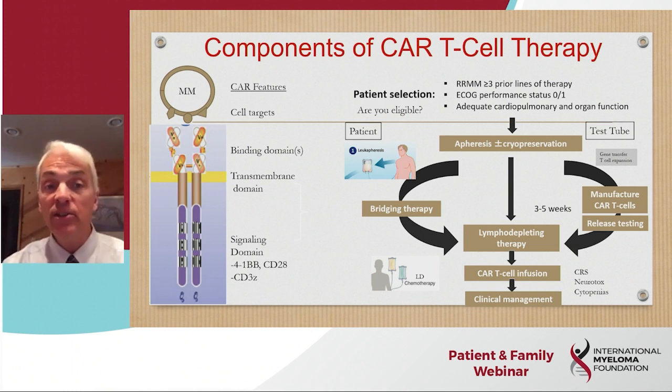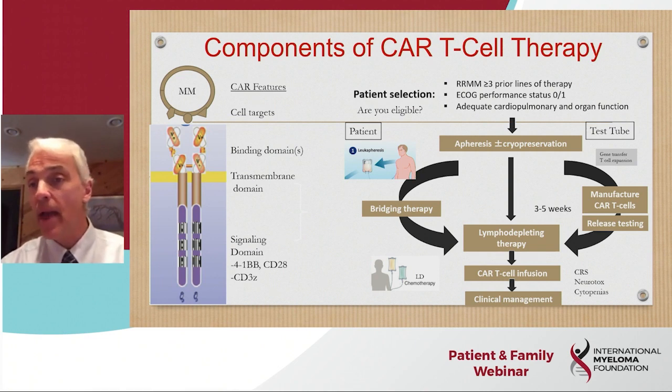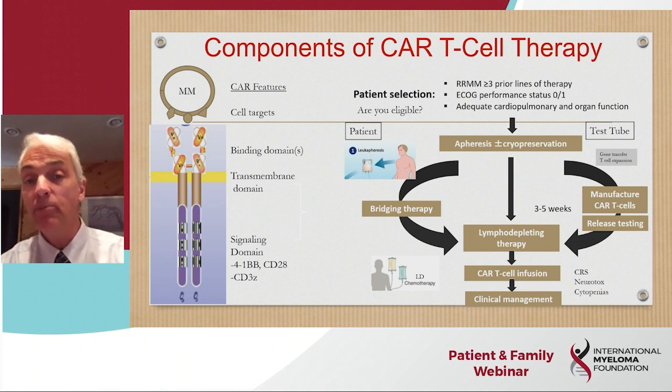So the first is patient selection. There were a bunch of questions in the chat about patient selection. At the current time, the studies that we have some follow-up on are in patients that have truly refractory disease. They've had all the good therapies, the pomalidomides, the carfilzomibs, the daratumumab or isatuximab. They've had all those therapies and they don't work anymore. And now we're using it in the population that has very few options. And so, now that we know it works really well in this later line population, we are going to start moving it earlier and earlier.